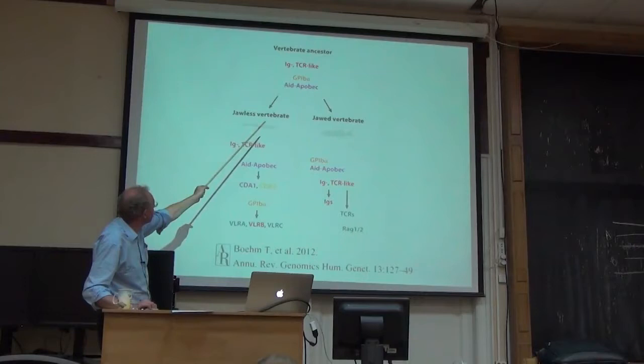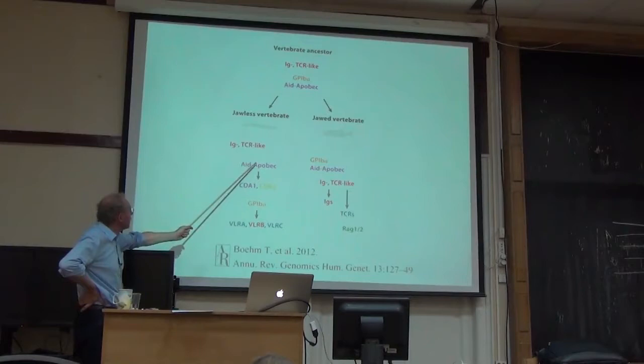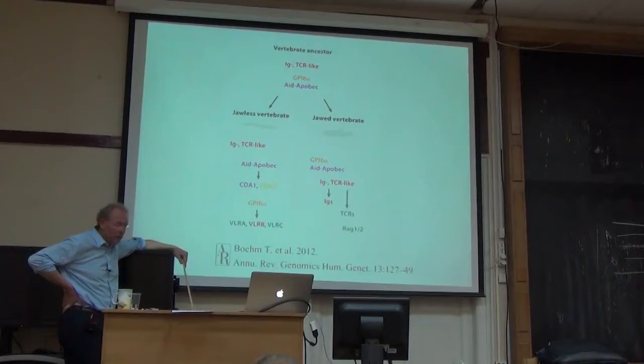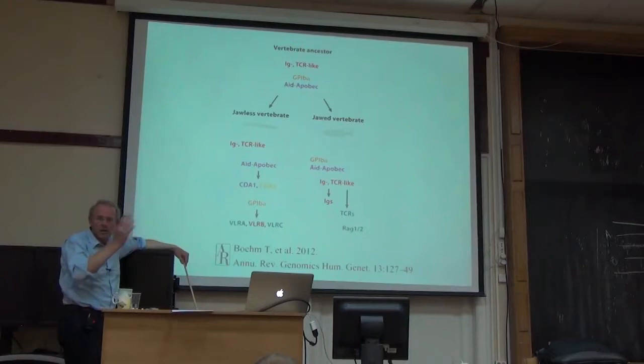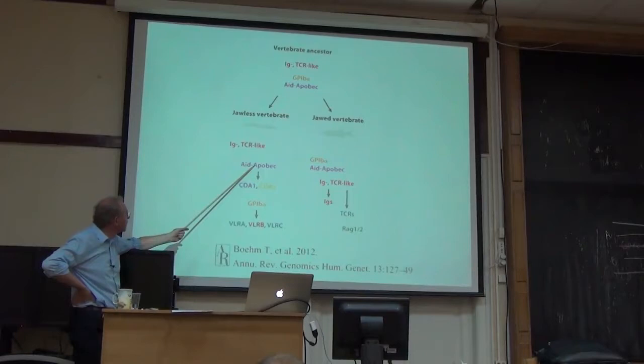Now, the jawless vertebrates decided they didn't like this for somatic diversification. They instead used a system that is probably very ancient, and that is related to these APOBEC enzymes. And some of you might know that some of these enzymes in our genome are used to edit retroviral genetic material, and that you could consider to be a very ancient defense mechanism. You simply mutate foreign DNA, and we had this at the very, very beginning, and it's quite possible that this sort of very ancient defense mechanism, by mutating away, as it were, foreign or dangerous material, was perhaps then used and elaborated.